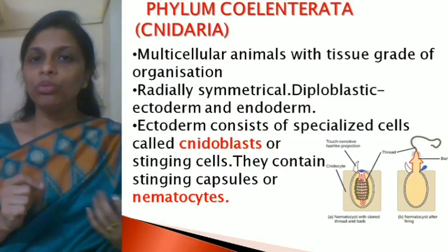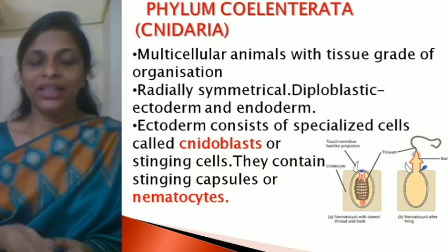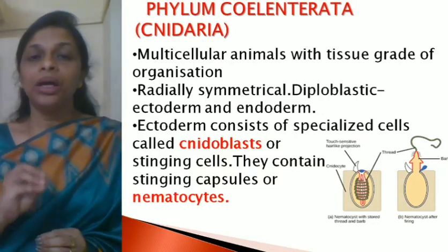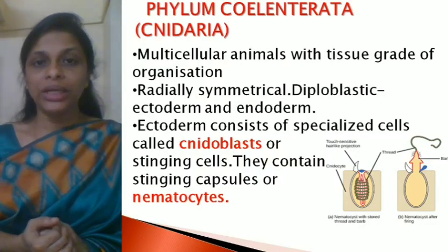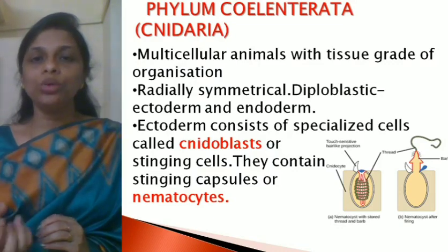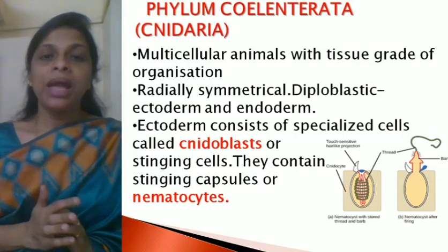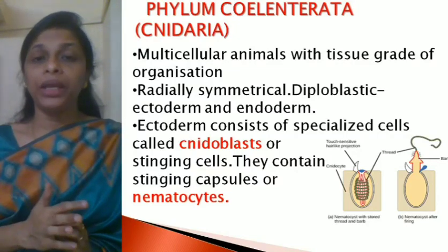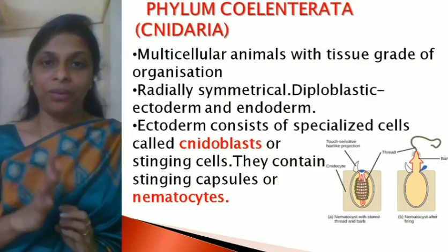When does it get stimulated? When a prey comes near it. Prey means the food of that. So when any other organism comes near it, the nidoblast gets stimulated, and immediately the thread just pops out, it comes out through the operculum and it penetrates the prey. And at the moment it penetrates the prey, it secretes a toxin into the body of the prey.